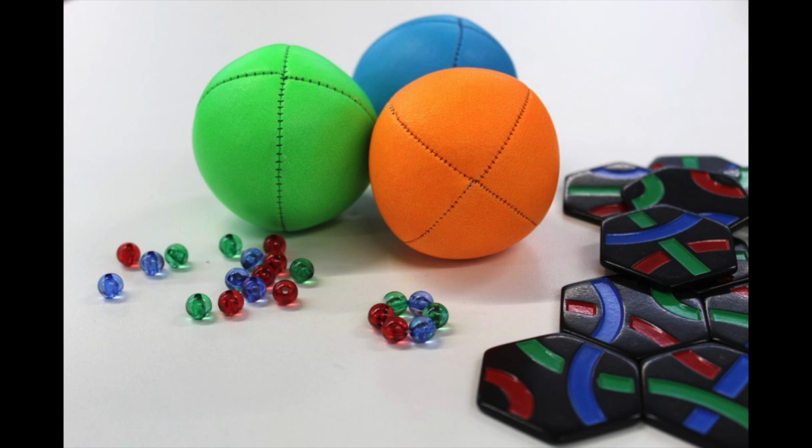Yeah, I guess. What I love about this is that it's like, well, this tile is really the same as a circular graph, and that graph can be done as a bead necklace.